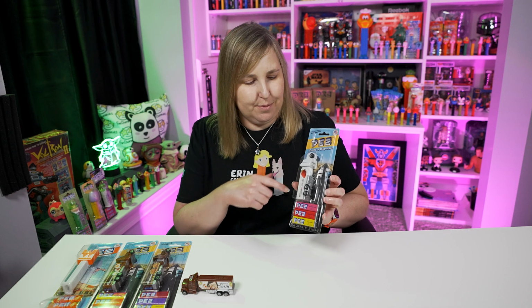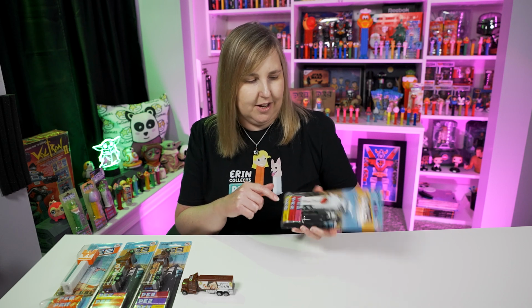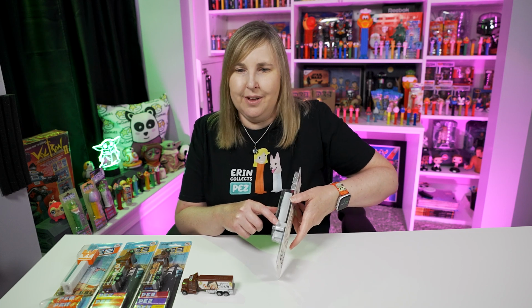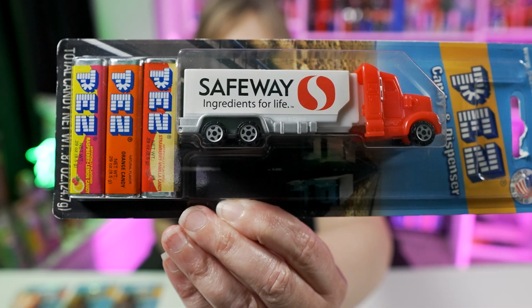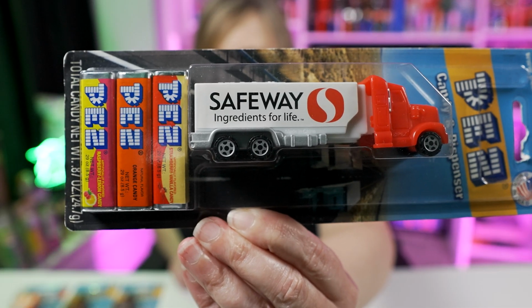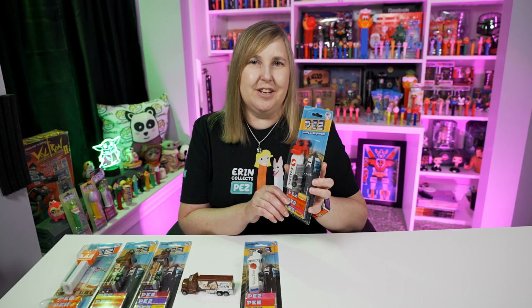This one's nice. It's just pretty much all white, and then it has the little sticker there with Winn Dixie on it. There's nothing on the top cab like these have. Another truck I got is a Safeway truck. There you go. It says Safeway Ingredients for Life. I'm guessing this is a grocery store. I don't know what a Safeway is either.